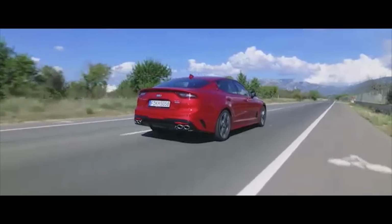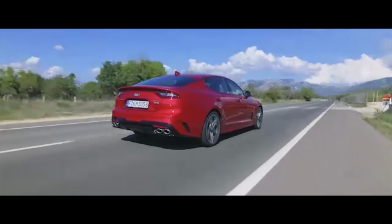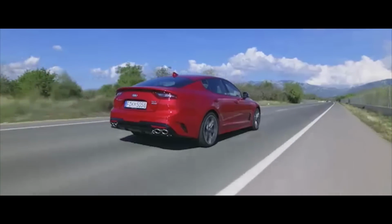The fit and finish is amazing. The interior quality is brilliant. There's really very little to complain about here, other than my thoughts on the track. When I was driving along, I found the four-wheel drive was cutting in a bit often, which stopped me having a little bit more fun than I should have been having. But on the road, you're never going to notice that, because realistically, who wants to do actual drifts on a road?